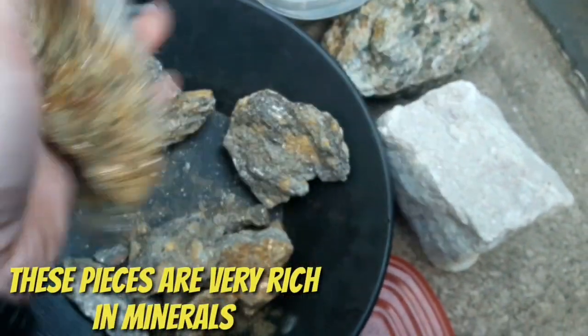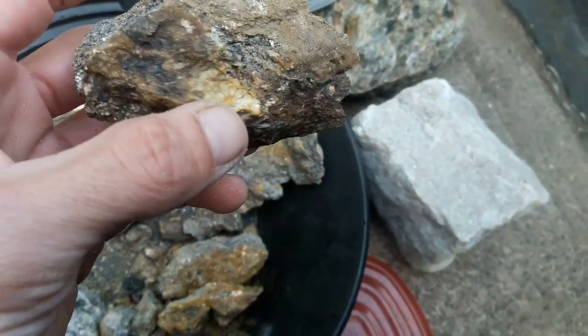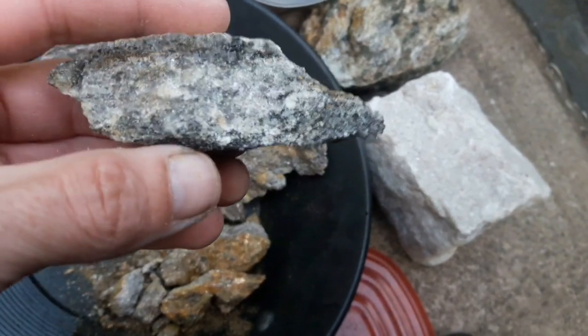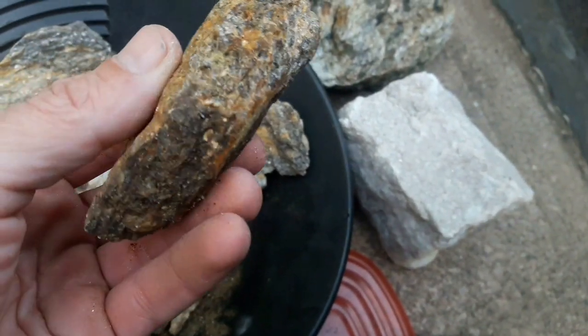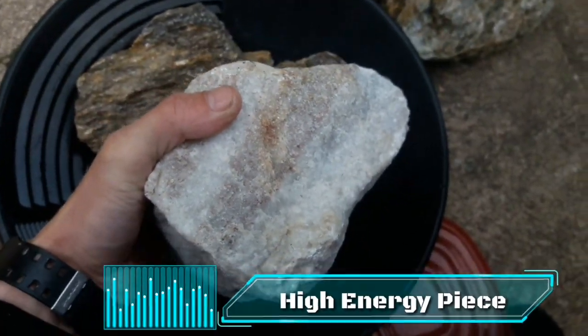So, another piece, quartz, mica, more quartz, quartzy material, more quartz, mica. I mean, look at this piece. Look at this piece of quartz.